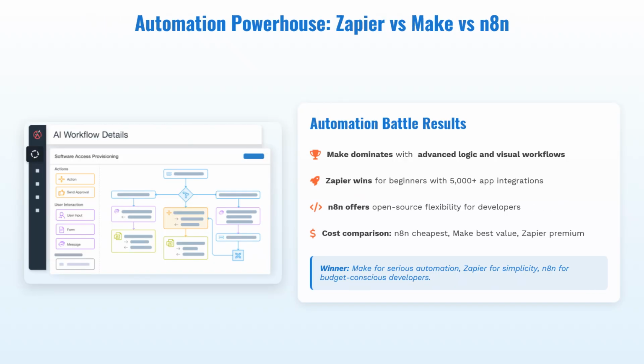The automation tools battle revealed the most dramatic differences I've seen in any category, with each tool serving completely different audiences and use cases. Make, formerly known as Integromat, absolutely dominated when it came to building complex multi-step workflows in its visual interface that lets you see exactly how data flows between applications. I was able to create sophisticated automations that would have taken hours to code manually, including conditional logic, data transformation, and error handling that actually worked reliably.